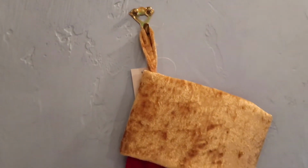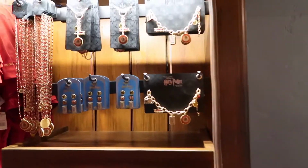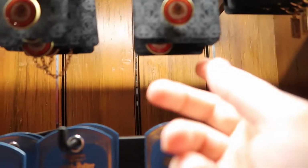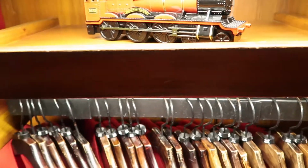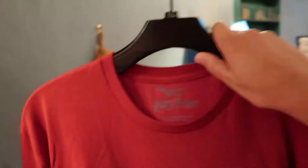Here's more Hogwarts Express merchandise here. We have like a little charm bracelet, little necklace. That's pretty cool. Of course, we have the 9¾ t-shirt. Bailey has this one.